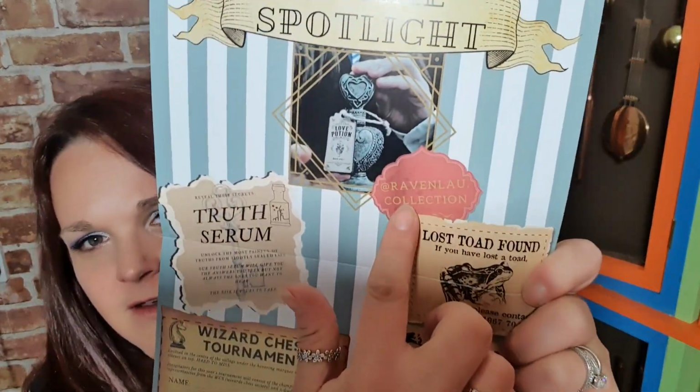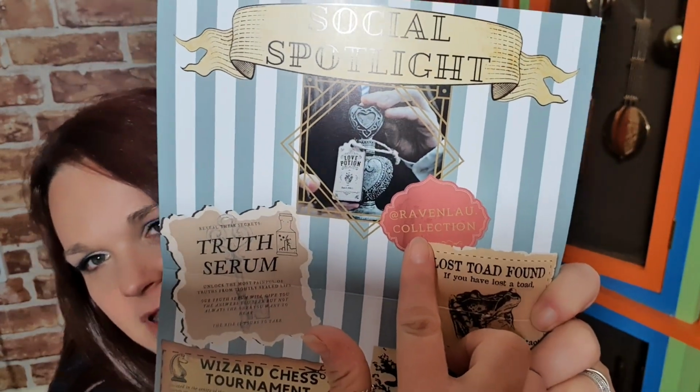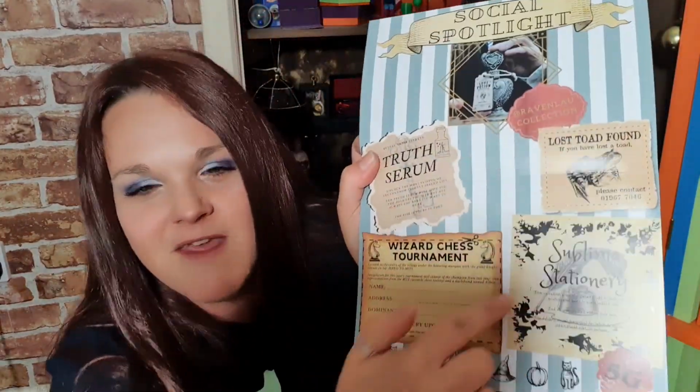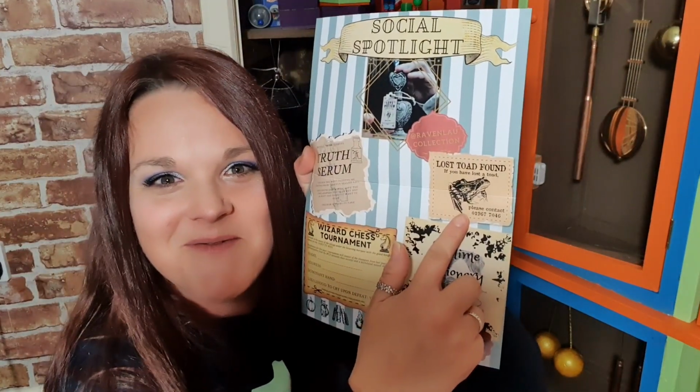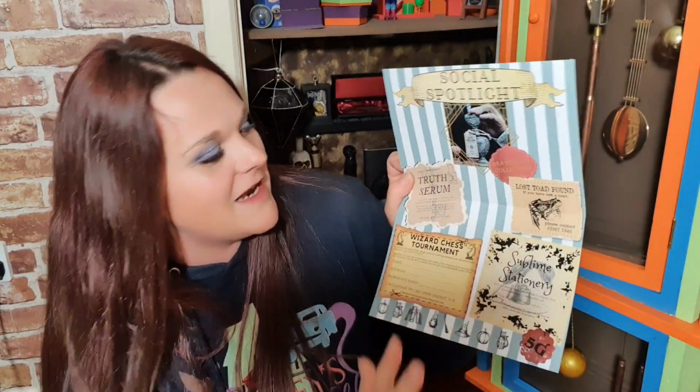So, Social Spotlight at Ravenlow Collection. I'm guessing they're on Instagram. Go check them out if you have Instagram. And then, yeah, we love these. Have they still not found that code? I mean, it's just a cheat sheet, but I do appreciate the work that goes into these cheat sheets. They're literally the little advertisements. I absolutely love them.